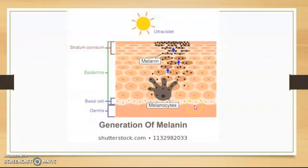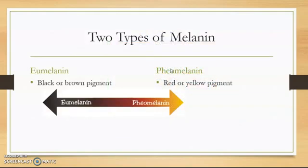Here you can see a better picture. We have the melanocyte cell right here, and you're able to see how the melanin is transferred all the way to the stratum corneum, and it protects DNA from the ultraviolet radiation. We also have two types of melanin.